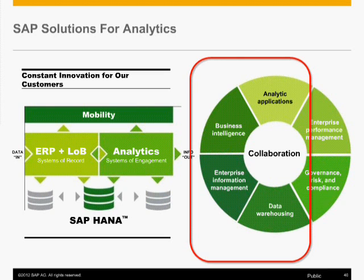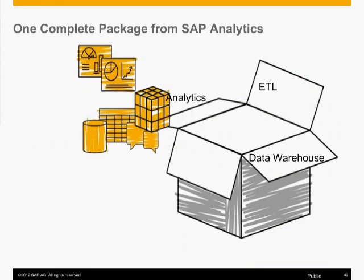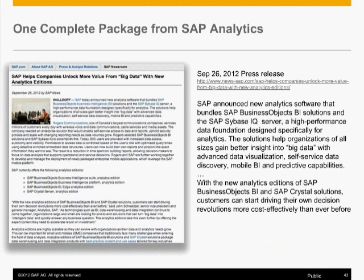What we decided recently is that if you need analytics, including BI, if you need a data warehouse, if you need ETL, why not package everything in one license? It's not one product, it's really one license. The idea is that you get one complete package from SAP, all the software you need to build from your application to your end user reporting.